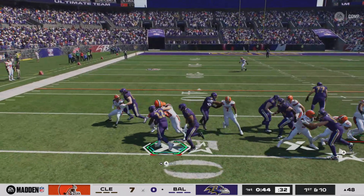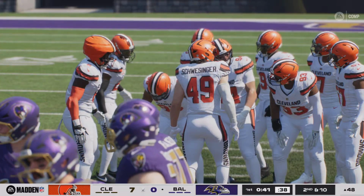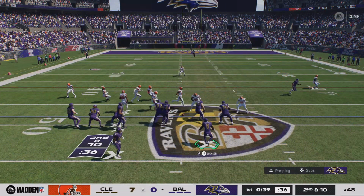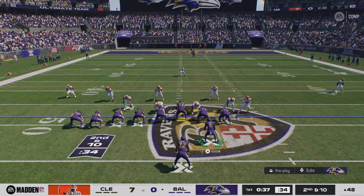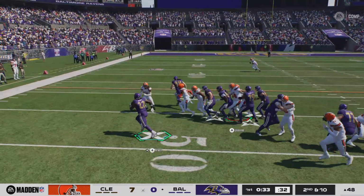Going to go right back to Henry. This time they're ready for it. Room to run the last snap, not this one. They stop him for no gain. No gain on the play. 2nd and 10. We'll go again here with Henry.